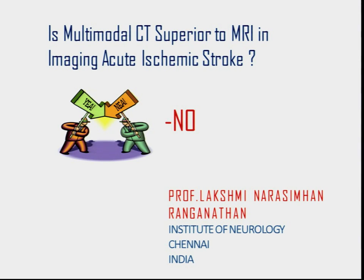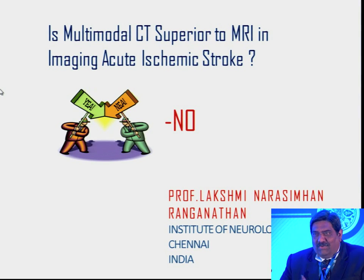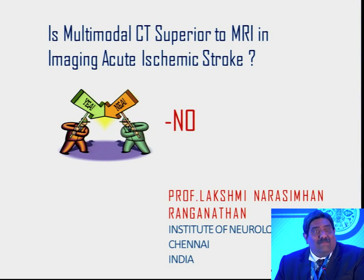At the outset, I thank Professor Butcher for making my job very easy. I thought initially he was talking for MRI. I was very surprised. And I think he has spent most of his time with MRI, and he would definitely agree that it is far superior.